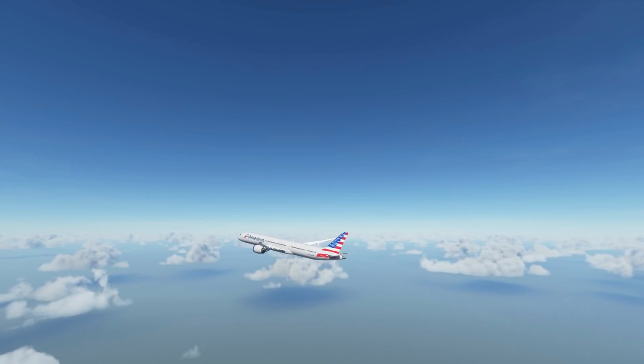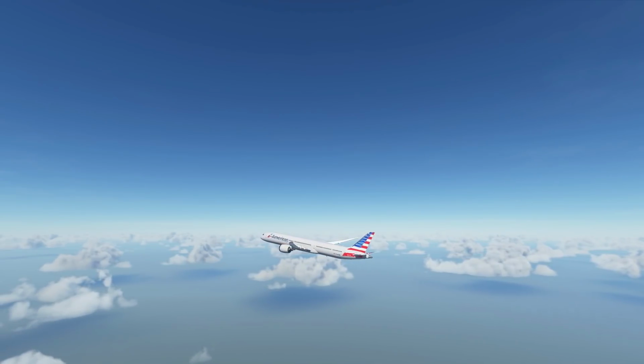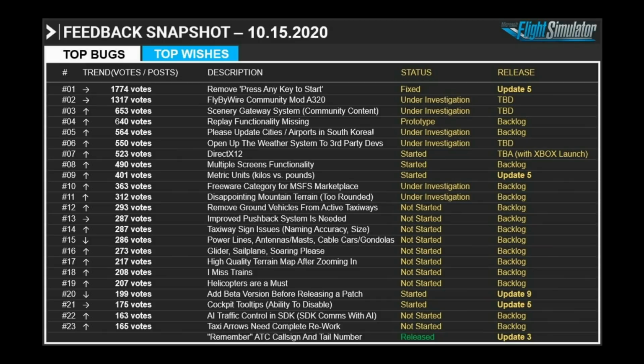Asobo Studios plans on having another update, which is update 5, coming next week, which can address many other priority areas. Under the feedback snapshot, it appears to have a growing list of bugs which need to be addressed. Based on the priority of the bugs, Asobo Studios would include each of these areas that could be fixed in different updates. With the release of update 3 and 4, few issues have been taken care of.